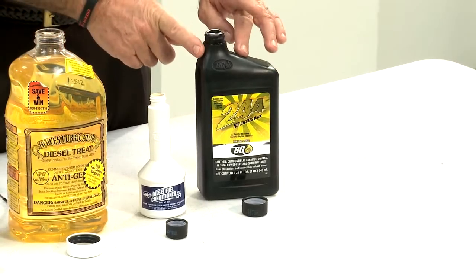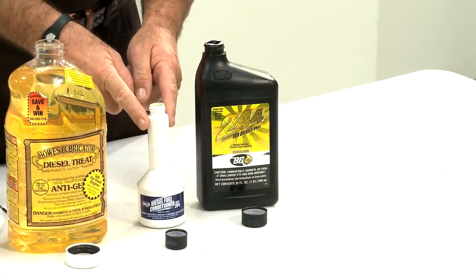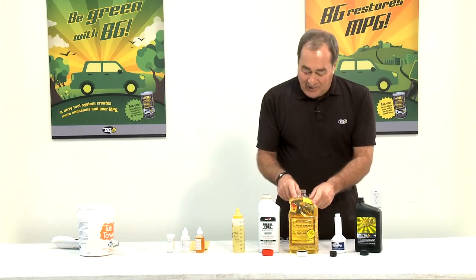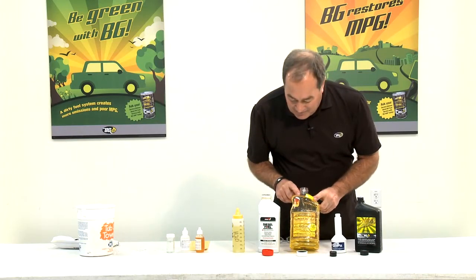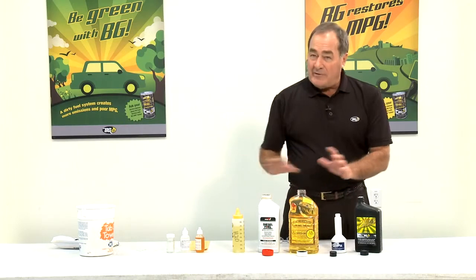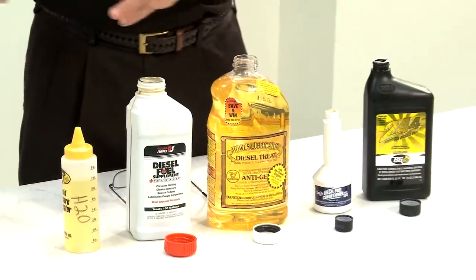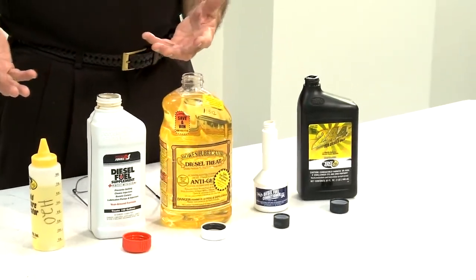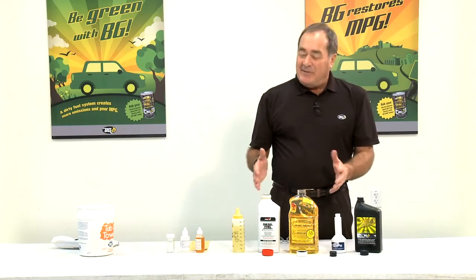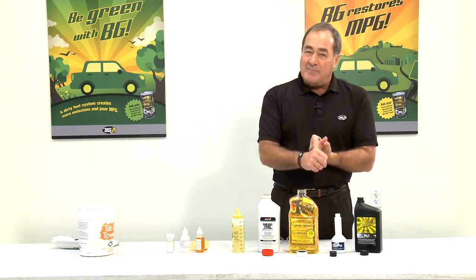So I've got here 244, I've got 227, which is a maintenance product. I have a product from PowerServe, and then I also have a product here from Howes, one of the more common ones out there in the marketplace. What we're going to do is look for a comparative in nitrogen content in these products. Nitrogen is very important in this process of cleaning a vehicle up. Nitrogen to us means amine chemistry.